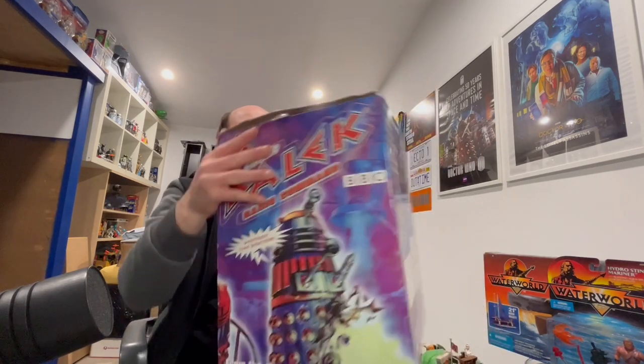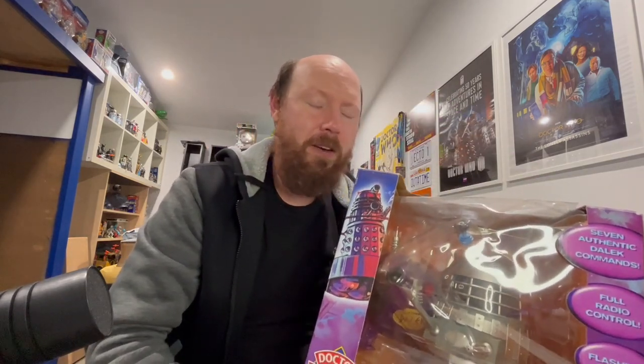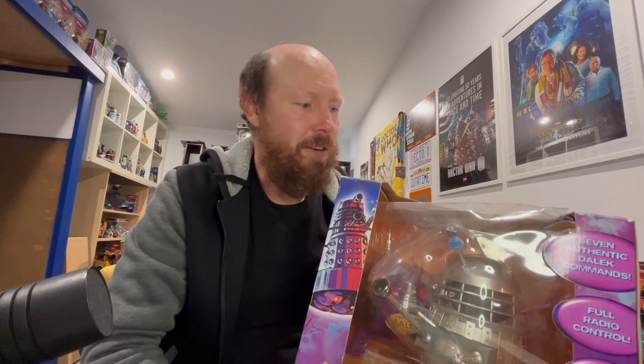And then I just thought I'll do one more round, this third time, and I found an original Doctor Who classic remote control Dalek. Here we go. So this one is massive. I actually used to have this about 15 years ago, but sold it.